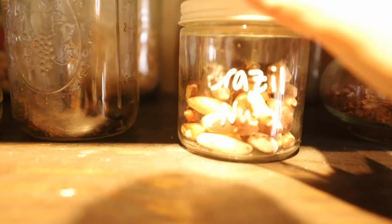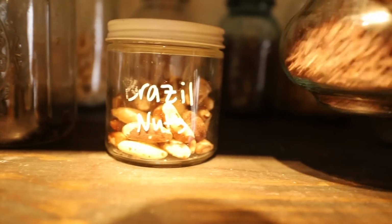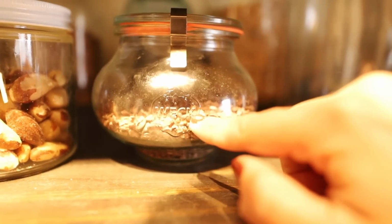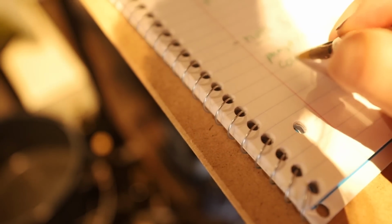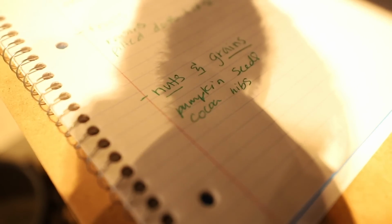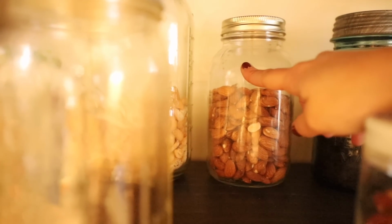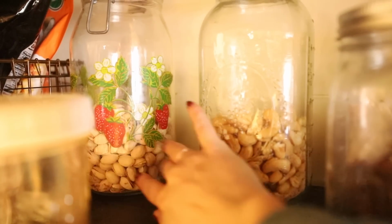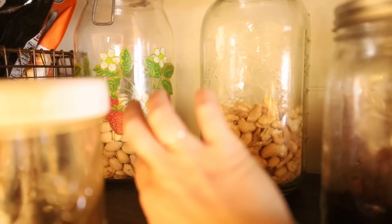Brazil nuts, I've got another bag downstairs. My cocoa nibs, however, I'm running short on, and I'm going to be using these a lot for baking. So add that to the list. I've got almonds. This is all the cashews I have, and I have a reserve bag of pistachios, so I know I need some raw cashews.